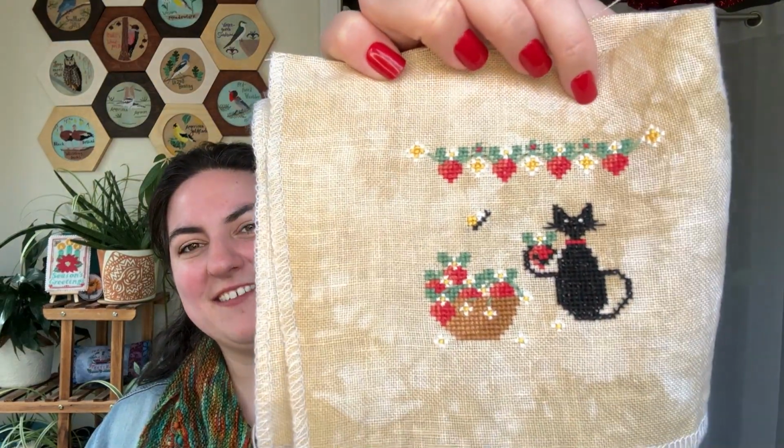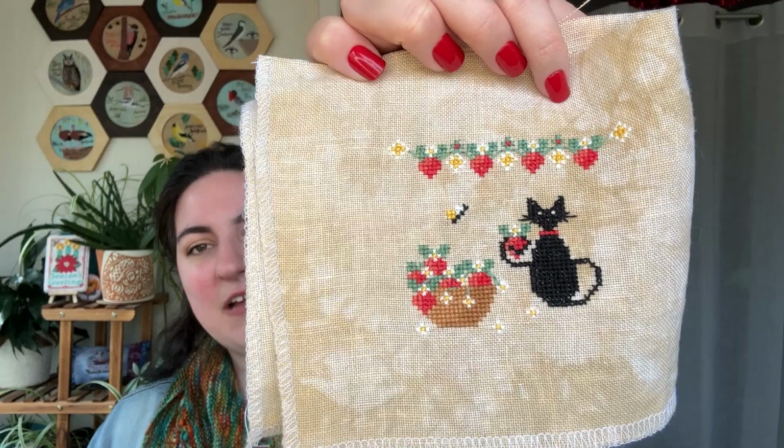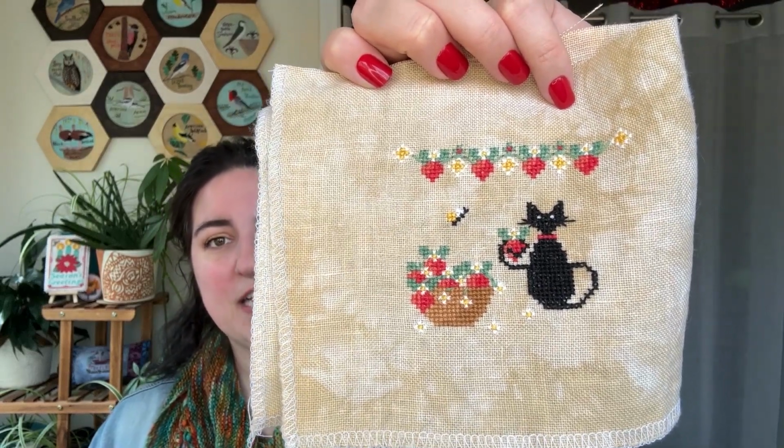So this is 32 count doubloon by Picture This Plus. And I used, I think, all the called for DMC. I'm not really sure. But it's very darling. And there are mistakes in that because some of this was stitched at like 1, 2 in the morning. I'm not worried about it. And this will probably go in that cross stitch journal.